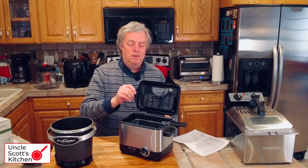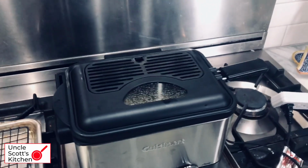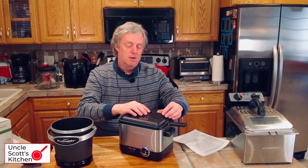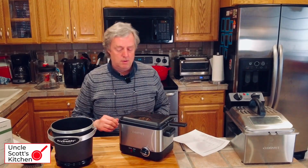And although it wasn't really dramatic, that does help a little bit in mitigating some of the steam, and they say some of the odors. I couldn't really tell much difference there. But it didn't seem to be as much steam coming out when I used the filter here in the Cuisinart.